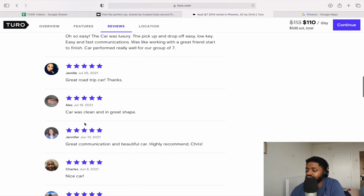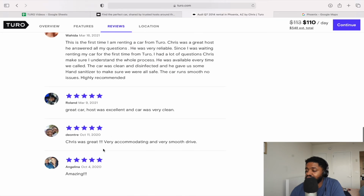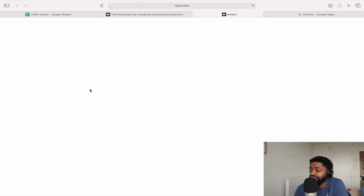So let me look at last year. Was he getting booked around this time last year? Oh, wow. So you see, even look last year. October 11th was the booking, and then there was no booking until March 9th of the following year. So that seems it's probably seasonal. A Q7 from 2018 has 14 trips. Let's look at their listing.